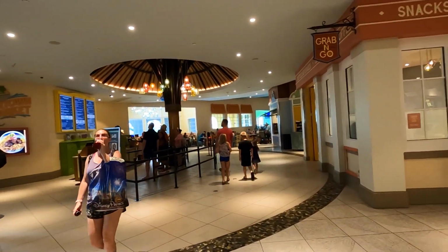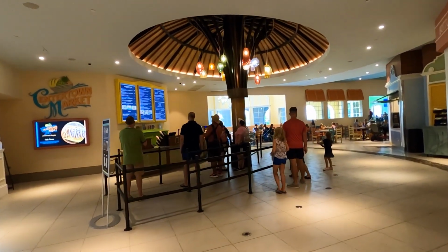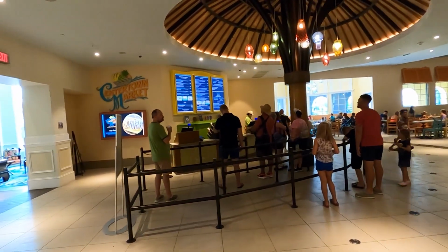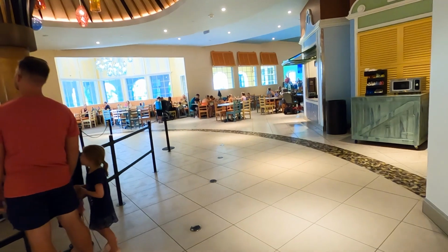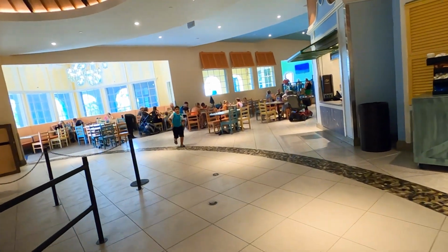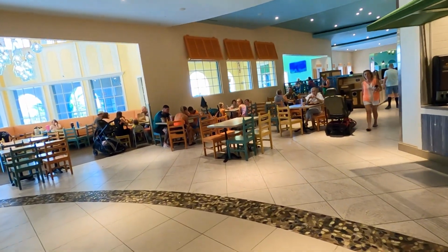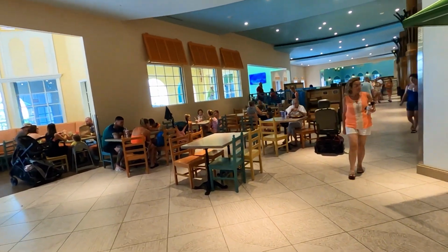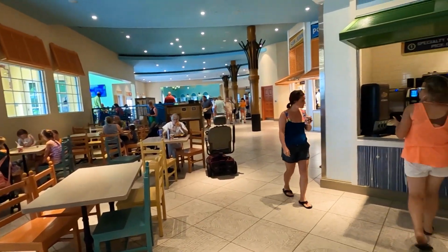Now this is probably my favorite light on Disney property. This thing is a tree, and it's just incredible. I've never seen anything like it. I want to see if someday maybe I can get this put in my house, but that's a pretty cool design. If you guys get over here, take a look at that, even get a picture of it. And over here's your cafeteria section. A lot of open concept in there, a lot of places to sit.